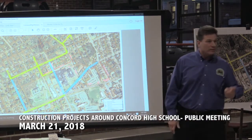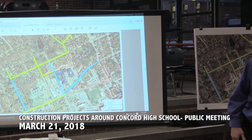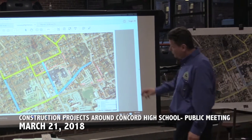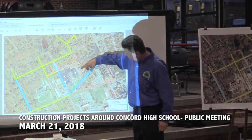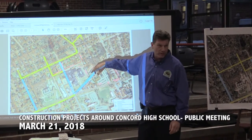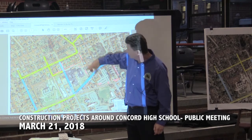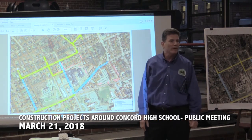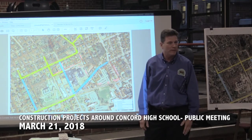One other question: Westbourne Road, is it going to be done entirely? Not this summer, but next summer. Yep, the whole thing. We'll do Westbourne Road from Warren Street all the way out to the dead end next summer. We have one more year to nurse it together.